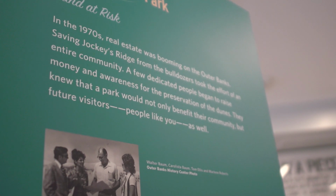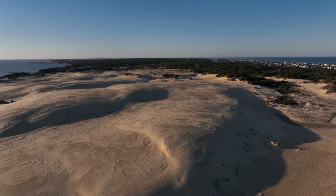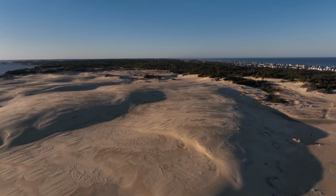On August 15th, 1973, I was 7 years old, and my brother and my sister and I were going up Jockey's Ridge, and just like we did every single day, we got to the top, we looked over the peak of the ridge, and we noticed a bulldozer was clearing sand on the backside, literally taking buckets of sand and removing it from the ridge.